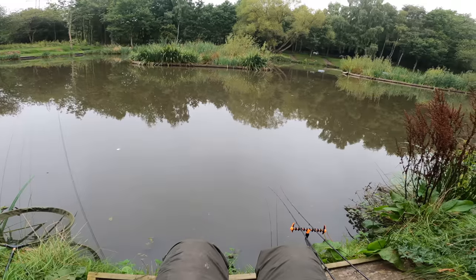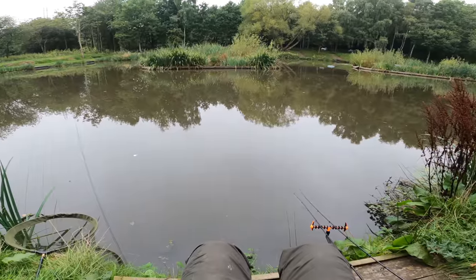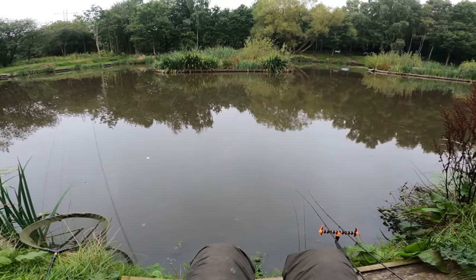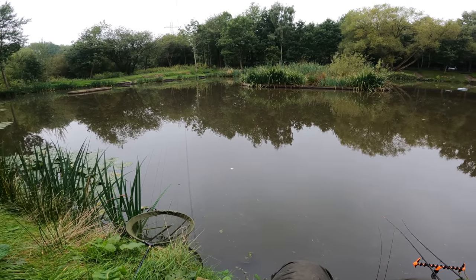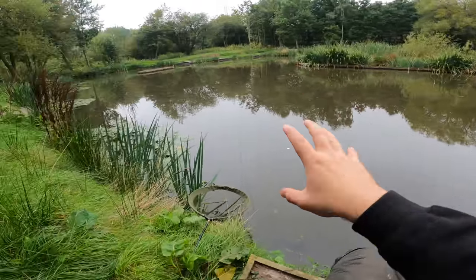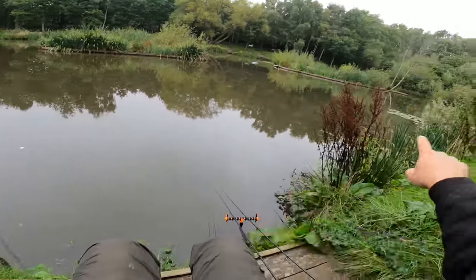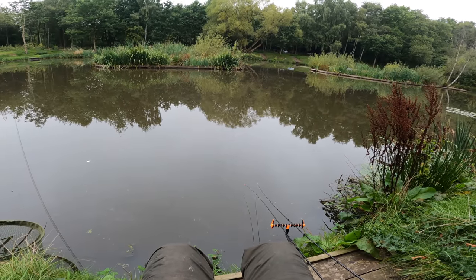So the next cast, what I'll probably do is work closer towards me. That's the only thing I can do. I'll move every cast that I do, I'll come forward a few feet until we're on the fish. I could try in the open water. There's nobody fishing next to me, so no problem casting across swim. So nobody here. So I might try open water. I might try down the lily pads down this side. So I've got a few options yet.